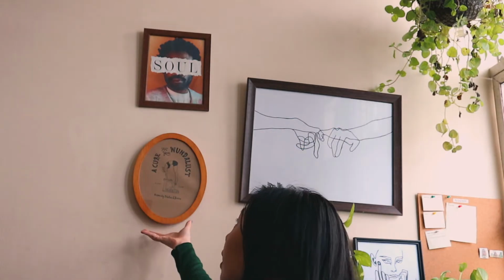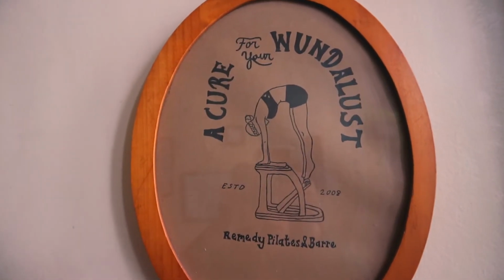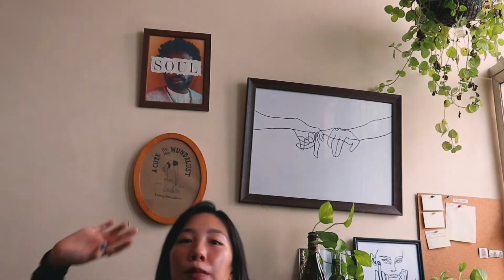I also have this one over here. It just says a cure for your wanderlust, and I don't really know what it means, but it looks like a girl is doing some yoga or Pilates. I like the shape of the frame. The brown on brown is great because I love brown, just saying.